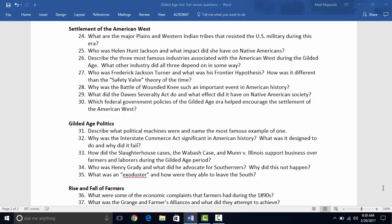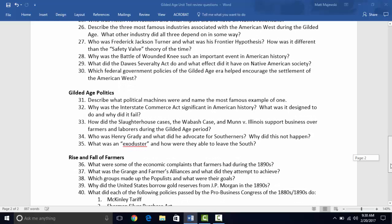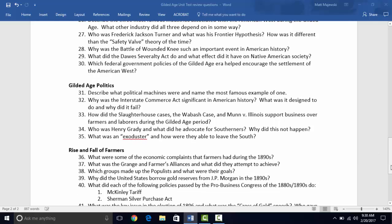29. What did the Dawes Severalty Act do, and what effect did it have on Native society? Remember, the Dawes Severalty Act took Indian lands. It took ownership of those lands away. They no longer had legal decision-making over those lands. And then the government chopped up Indian lands into 160-acre parcels. They gave them to the head of household of each Indian family. And they said, hey, family, if you behave like a typical American family, if you farm that land, if you adopt English, if you reject your religion and your cultural traditions and your customs, if you assimilate into American society, eventually that land will become your own. It'll become your family's, and you'll be full-fledged citizens.